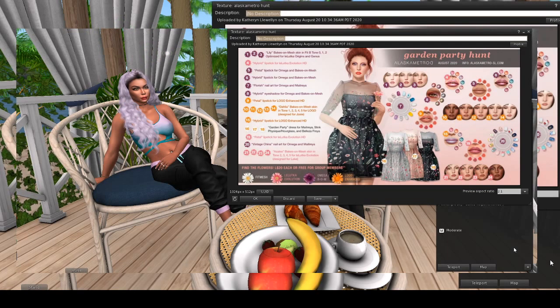Yep. And it's a great trick. I'm totally excited that there's that possibility for us, because I love the garden party hunt dresses. I'm in love with all three of them, by the way. I want the white one. They're so cute. I can't wait to try them because I really love the look of them. There isn't anything in this garden party hunt that isn't absolutely gorgeous. I'm seduced.